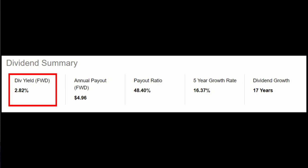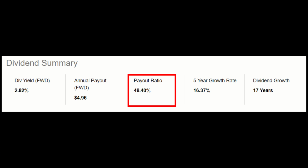I think it's pretty safe to say overall that Texas Instruments has an incredibly strong balance sheet, and I really have no concerns about the financial health of the company. Moving on to some dividend metrics, we can see here that TI currently has a dividend yield of 2.8% with a super healthy payout ratio of 48%, meaning they have lots of excess earnings to cover the dividend, and they also have lots of room to grow that dividend. And grow that dividend they have.